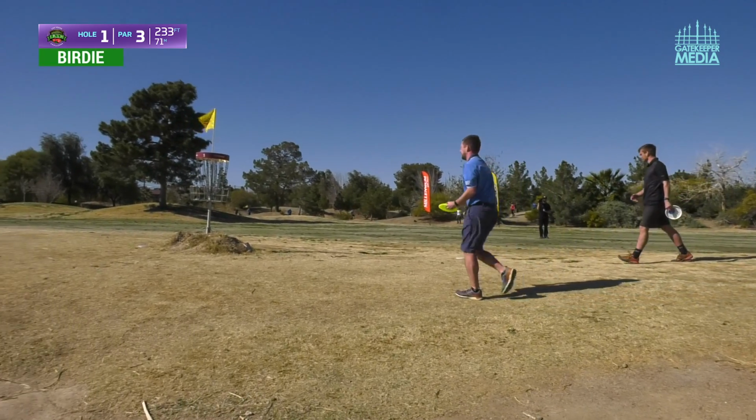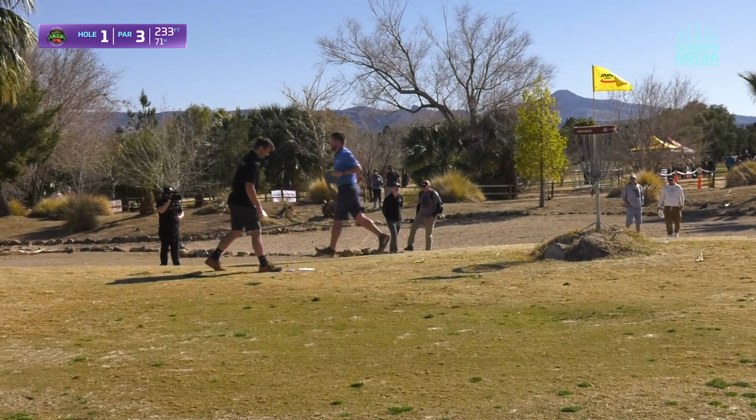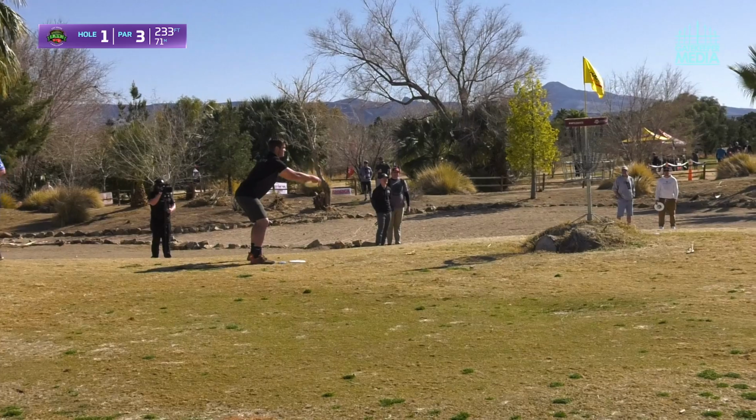No problem. Ooh. Little left side from Nate, but gets it to stick. It's stuck. So there you go. That's the start that Nate's looking for. 1 down through 1.